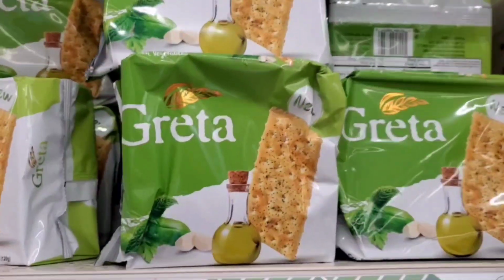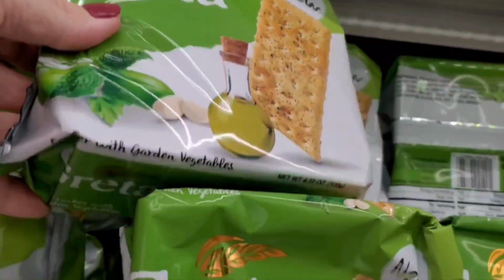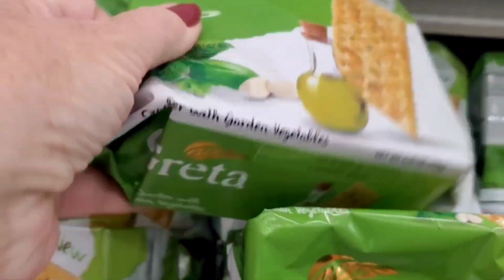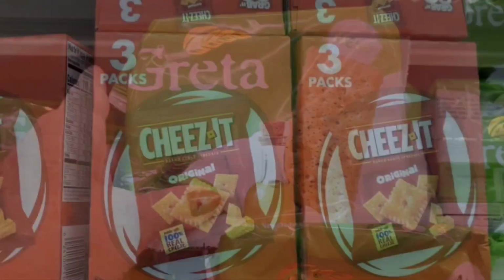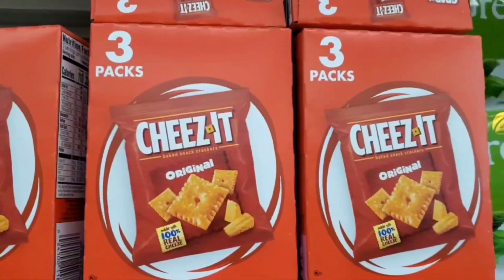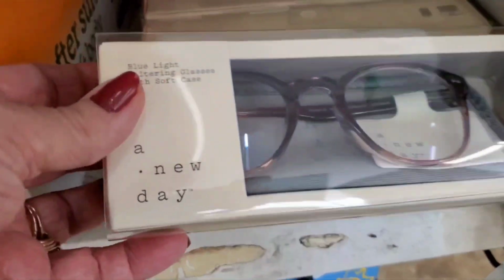These Gretta crackers look new to the Dollar Tree. They look delicious. Garden vegetables, all of them garden. Oh, they look delicious. Let me know in the comments if you have tried these. These Cheez-It 3-packs are a great little deal for an on-the-go little nibble. So these are new at the Dollar Tree.